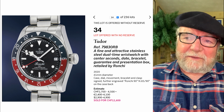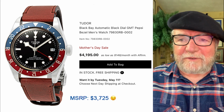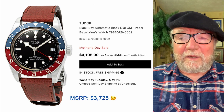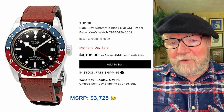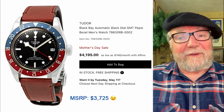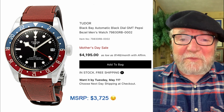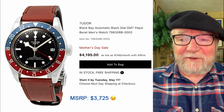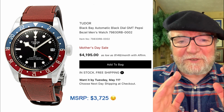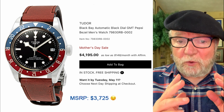Now, Jomashop is a place I usually go to for my first check to see what deal I can get. And here was one they had on the Mother's Day sale. It was $41.95 for a watch that just sold for 12,000 something. So right away, I say that would be easy. But here's the funny part. Apparently, this must be a popular watch because the MSRP on it is only $37.25. So go figure. I can't stress enough: if you're going to buy a watch at an auction, do your homework.